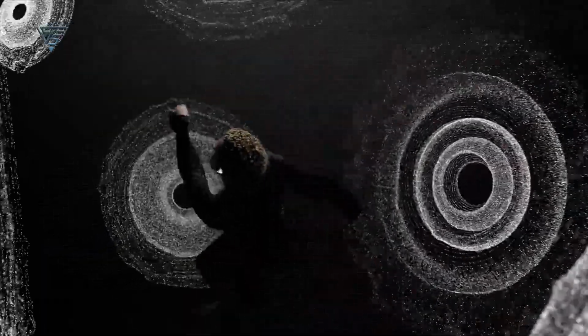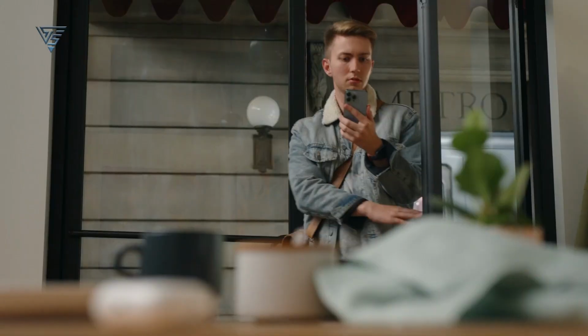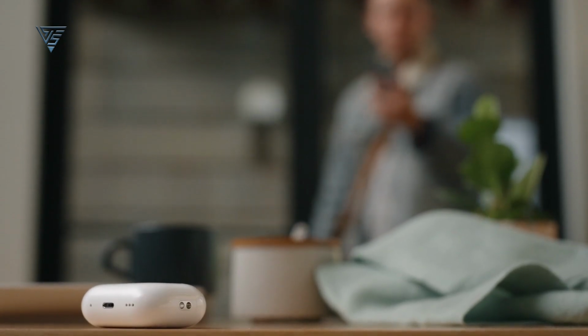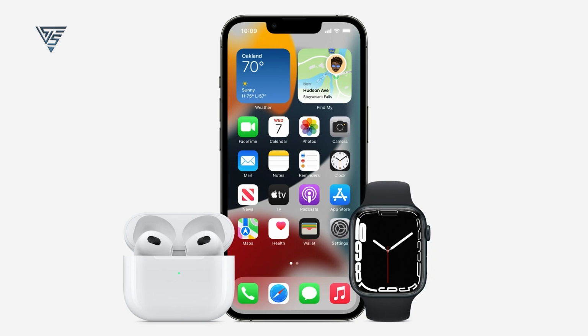The AirPods Pro 2, on the other hand, stick to the familiar minimalist Apple look, now with even better durability thanks to IP54 water and dust resistance. The charging case also steps up its game with a built-in U1 chip for Apple's Find My feature, plus a speaker for location alerts. For those deep in the Apple ecosystem, this kind of integration is a game changer.